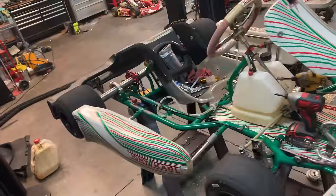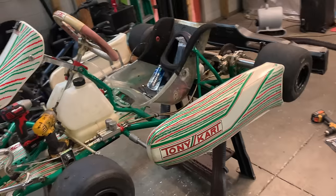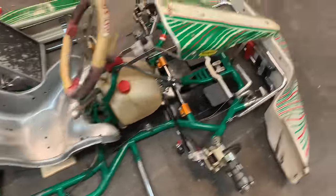Actually, since that video, I've acquired 2 more karts. This is an absolutely beautiful 2014-2015 Tony Kart. I got another one actually right back over there. And my kids and I have been cleaning this guy up. This came from a friend of mine and his wife. And absolutely killer deal. No motor, but we're going to have this thing up and running.